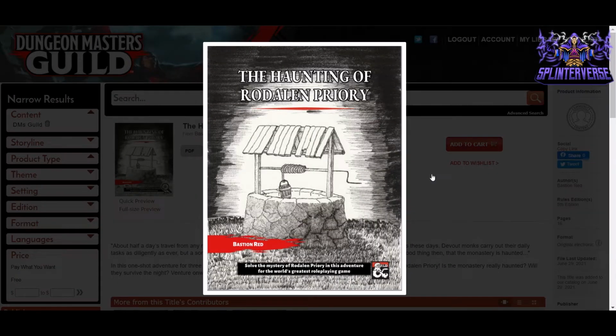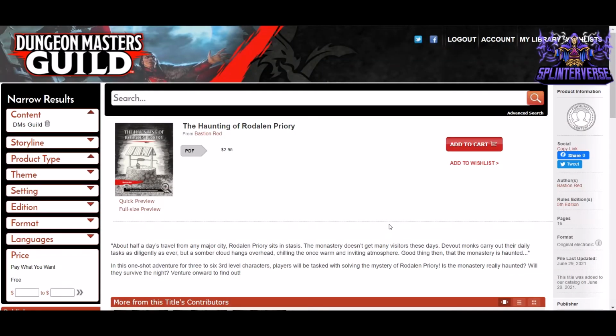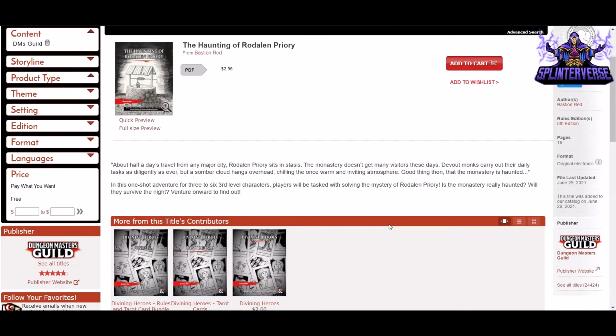Next we have The Haunting of Rodalen Priory by Bastian Red. It's $2.95 for 16 pages. It says, about a half day's travel from any major city, Rodalen Priory sits in stasis. The monastery doesn't get many visitors these days. Devout monks carry out their daily tasks as diligently as ever, but a somber cloud hangs overhead, chilling the once warm and inviting atmosphere. Good thing, then, that the monastery is haunted. So it's a haunted monastery story, which is kind of cool.